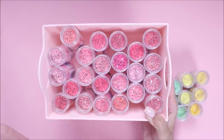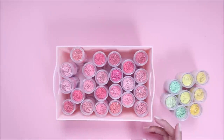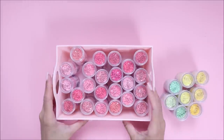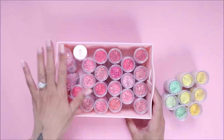And I always get asked what I do with these. I have some videos of me using these. I use it to decorate my ephemera or embellish it. I use it for shakers, just everything. I literally use them for everything. So that's why I always grab them, because when you use them for shakers, you put a lot of them in there, just so that way you have enough.